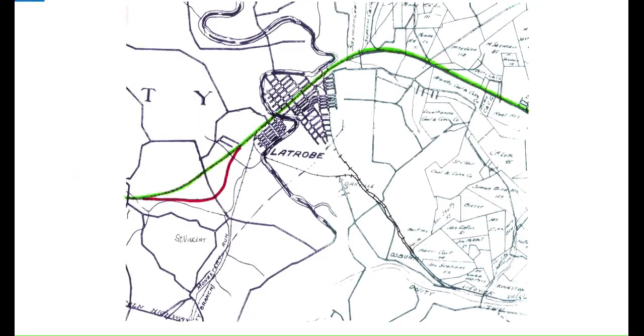I'll show it to you another way. This is Beatty out here. This is the main line coming from Latrobe as it did originally. And this is the realignment.